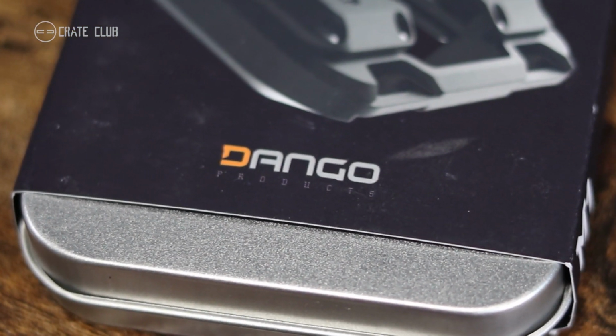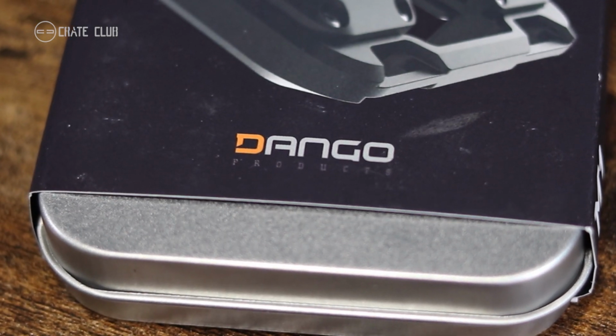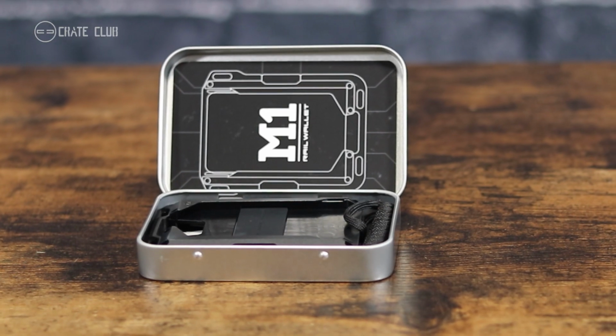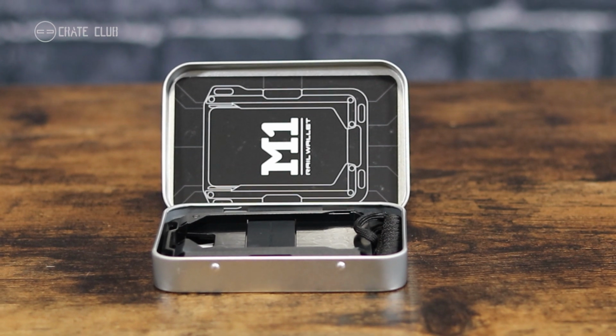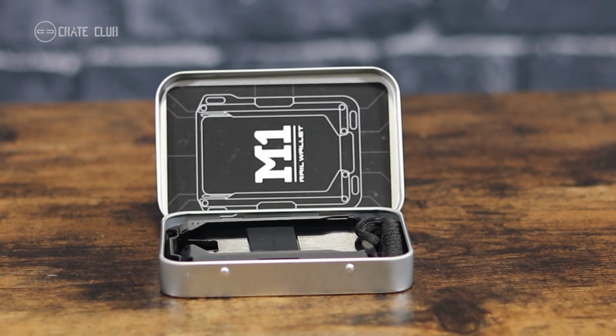Hang with me. Up next is a super unique item from Dango. Known for their extremely high quality modular wallets, Dango now presents the M1 Maverick Rail Wallet. Described by Dango as a quote-unquote different breed of wallet, this product is different than anything else on the market. Featuring 6061 aerospace grade aluminum, this wallet is machined to absolute perfection.